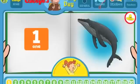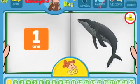1. 1 whale. Why, hello there, Mr. Swimmy. How are you doing today? I'm doing great. I can swim 5 feet, so I'm like a very little whale.